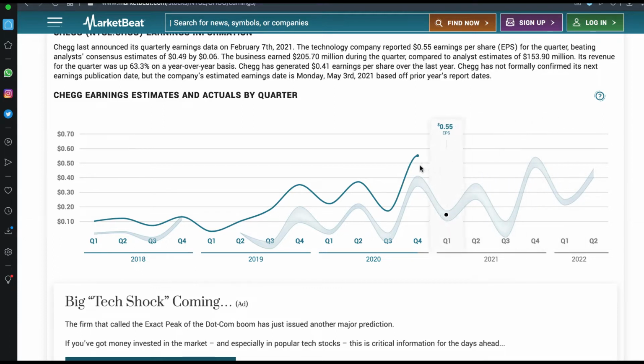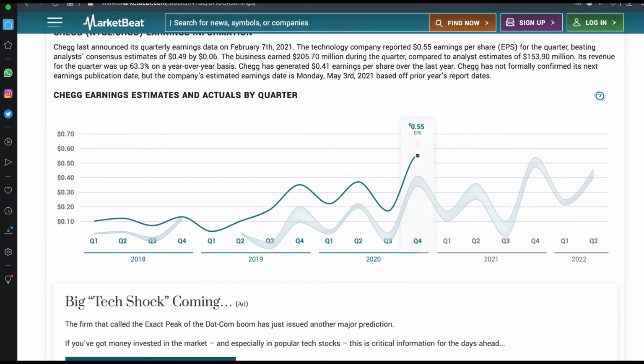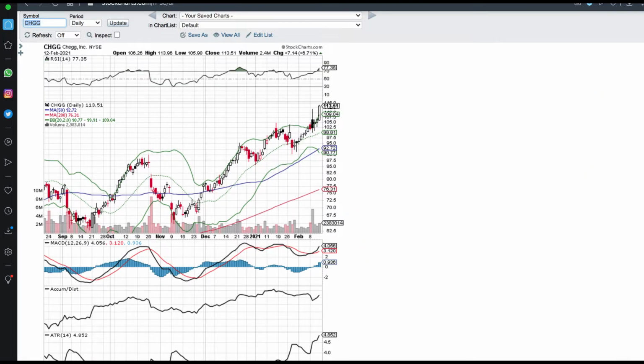Now that you've found a stock that has good earnings growth, quarter over quarter, year over year, and they're projected to move higher in the years to come, they're expected to continue growing, now you want to go to the chart. Does the chart resemble this strong earnings growth? It does. You have a cup and handle, which is a bullish chart pattern. You have a very strong uptrend, and this is what you want to be looking for in a stock.